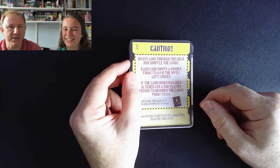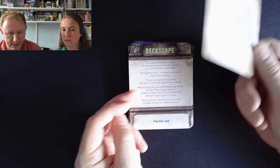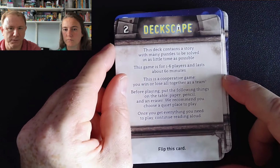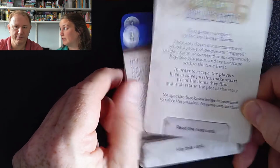Right, okay. So what's to say? Do not look through this deck nor shuffle the cards. Each card shows a number, 164. I don't even need to read instructions. Here we go. Deckscape, Dracula's Castle. This deck contains a story with many puzzles to be solved. It's for 1 to 6 players, and it lasts about 60 minutes, they claim. It's a cooperative game, I should point out, Gareth, just in case you were feeling competitive.